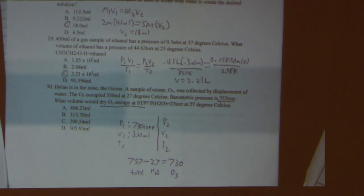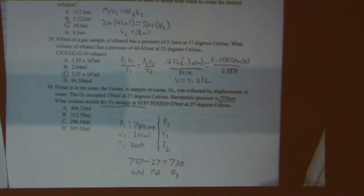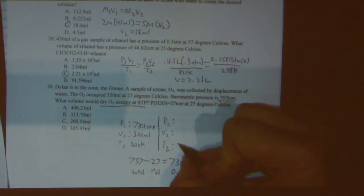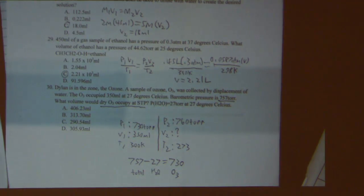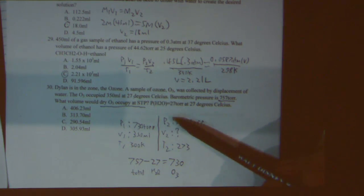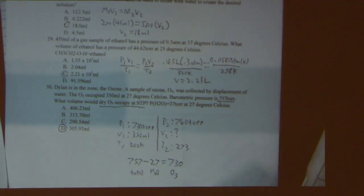Next is V1. We have 350 milliliters, which is stated in the problem, and T1, which is 300 Kelvin, because we can convert 27 degrees to Kelvin. P2, V2, and T2 are STP, according to the problem. So we know that this is 273 and 760 torr. We have no idea what V2 is. So we have to use the same formula as before. And if you plug in all your values for P1, V1, T1, P2 and T2, you're going to get a milliliter amount of O3, which is this. You would just plug it into this equation for these numbers. Okay?